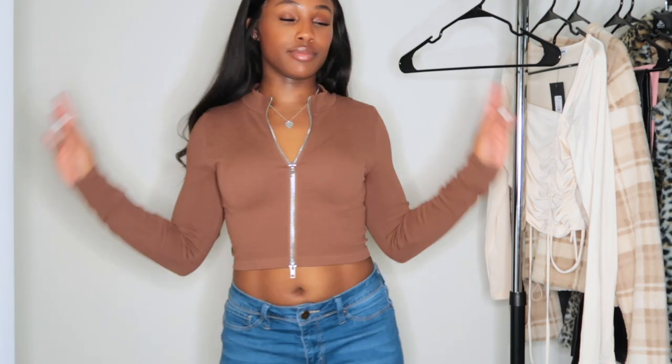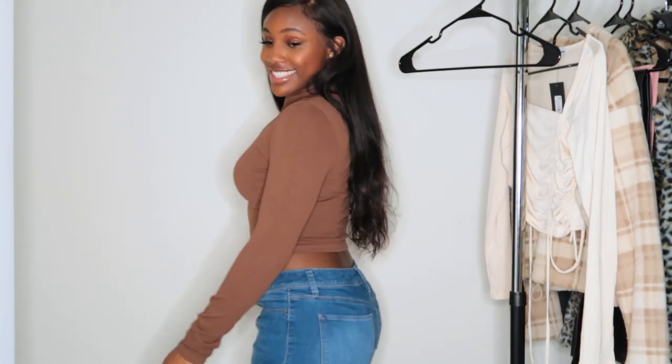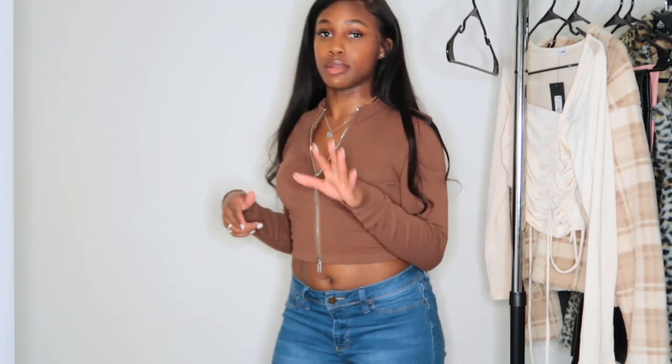I could get cute with it. I could be casual with it. Either way, I'm going to be cute with it, so it don't matter. But this is the top. This is cute. And this is size medium. I'm not sure if I said that already, but this is size medium.